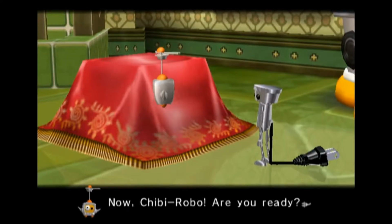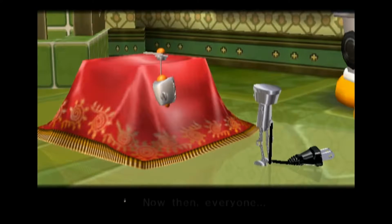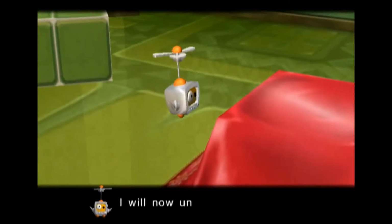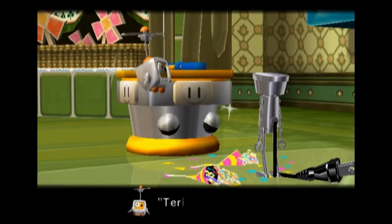There's also a lot of unused items related to a Telly side story, so let me just explain it real quick. There's this bit early on where Telly is so excited about the first utility bot being created that he wants to sing a song of his called the Teriyaki Blues, and this happens.